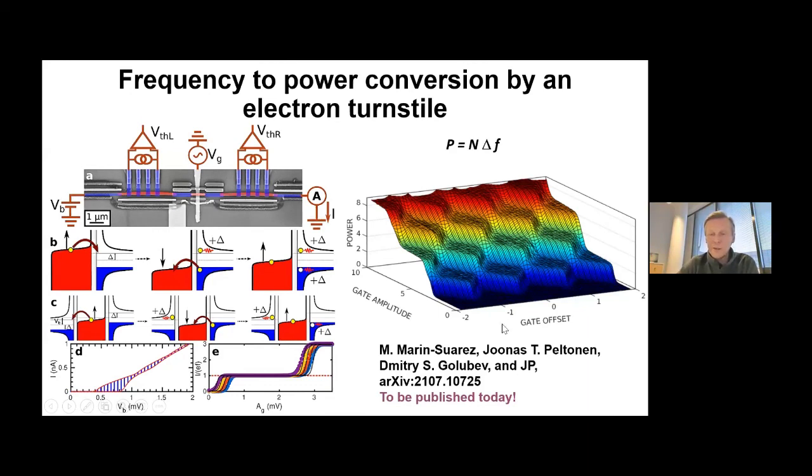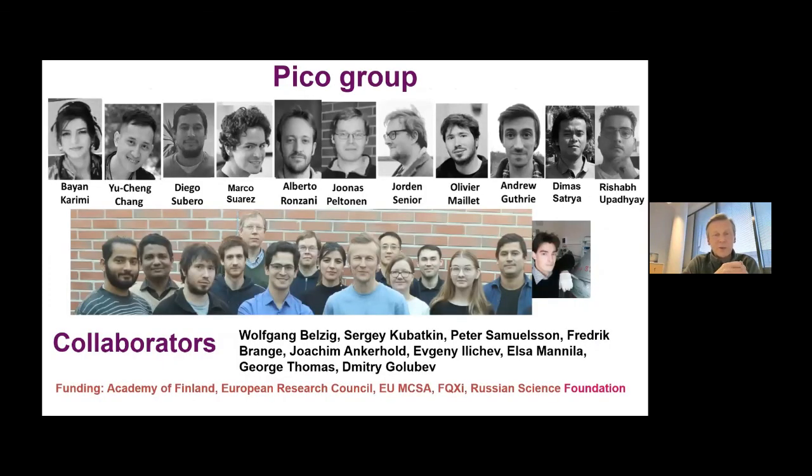This is work that was done just very recently, and it will be published today, in fact. So that was essentially all I wanted to say. This work is done in my group. Many of the experiments I showed, and also the theory, were done together with Bayan Karimi, who is a finishing PhD student, and with several other PhD students and postdocs who have been participating. For example, this heat valve experiment was done mainly by Alberto Rondoni, and this rectifier experiment by Jordan Senior and colleagues. So I think I finished here. Thank you for your attention.